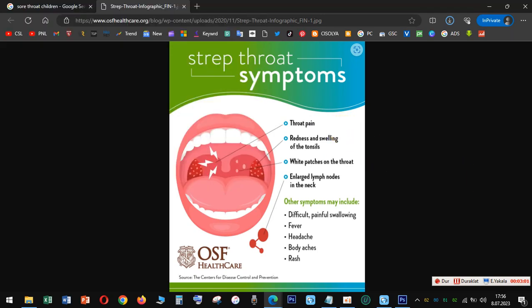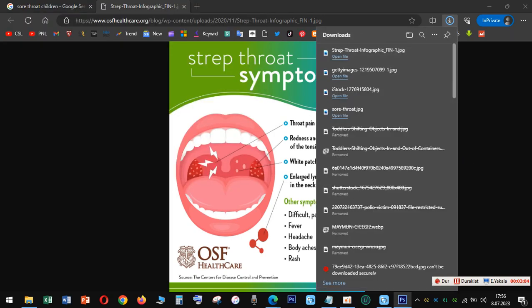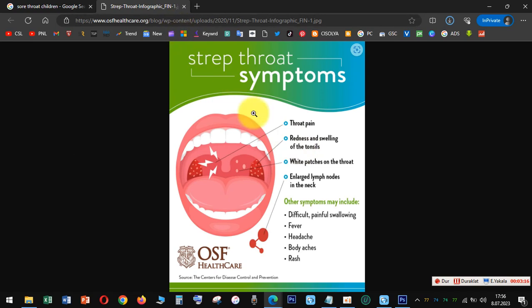Gastroesophageal reflux. When acid comes up from the stomach, it can lead to a sore throat. If your child has problems with stomachaches and/or heartburn along with the sore throat, that may be the cause. Talk to your doctor about this.